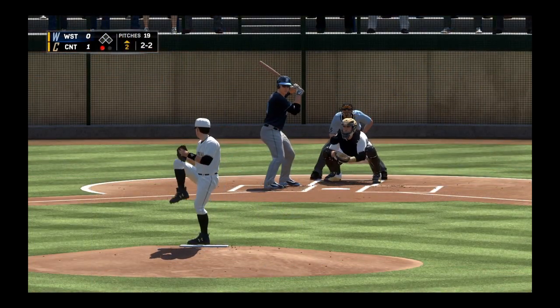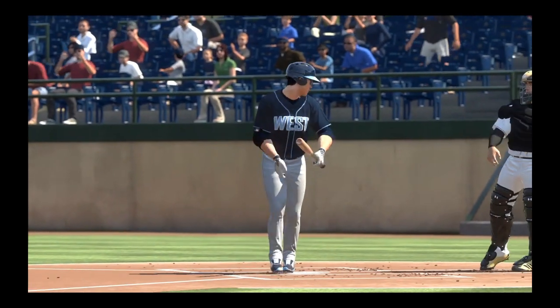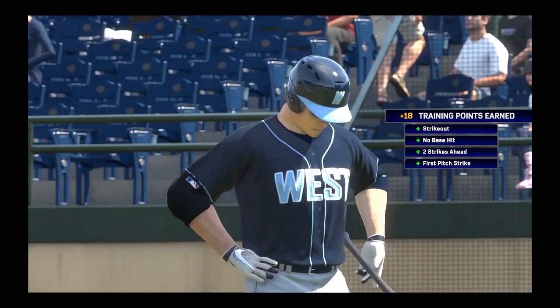He threw him a breaking ball, comes back with the fastball, and now he's late. Got him. Now he doesn't know how to adjust. He's kind of caught in between. You got him set up perfectly. Made a miss on the off-speed pitch that time.